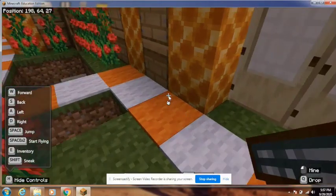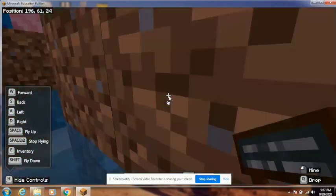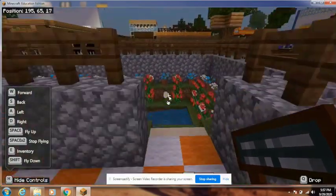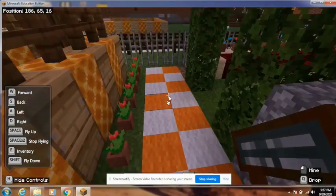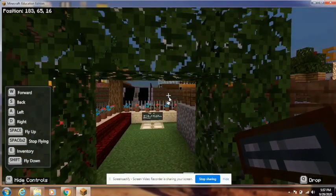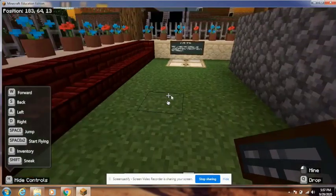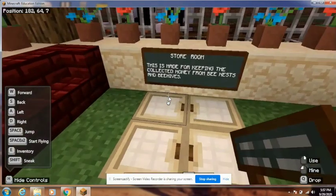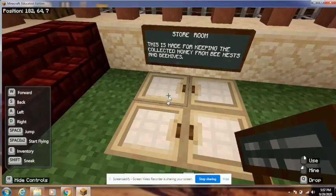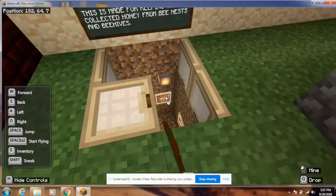Here we will go to the pond which has many flowers in it. After it, we will go here and enter from here to the storeroom. And here I have kept some benches, and this is the storeroom which I have made for keeping the collected honey from bees and beehives.